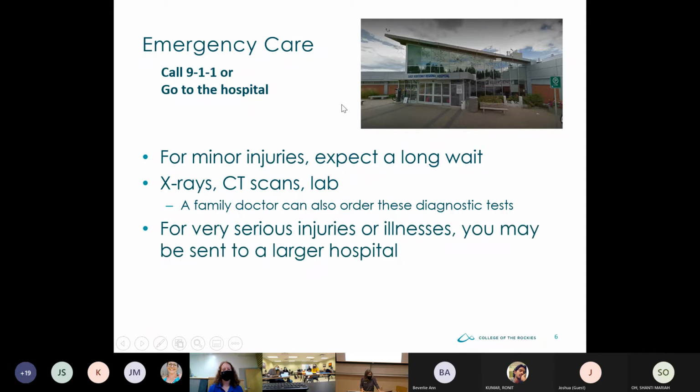For very serious injuries or illnesses, you might be sent away to a larger hospital because Golden has a very small community hospital, which is wonderful, but it is not equipped to handle the most life-threatening injuries and illnesses, and they'll send you either to Cranbrook, or if you're in Cranbrook, you may be sent out to Kelowna or Kamloops or one of the big city hospitals.